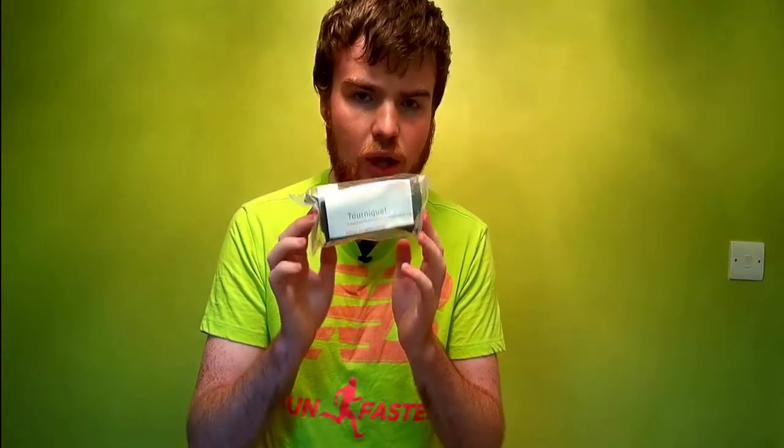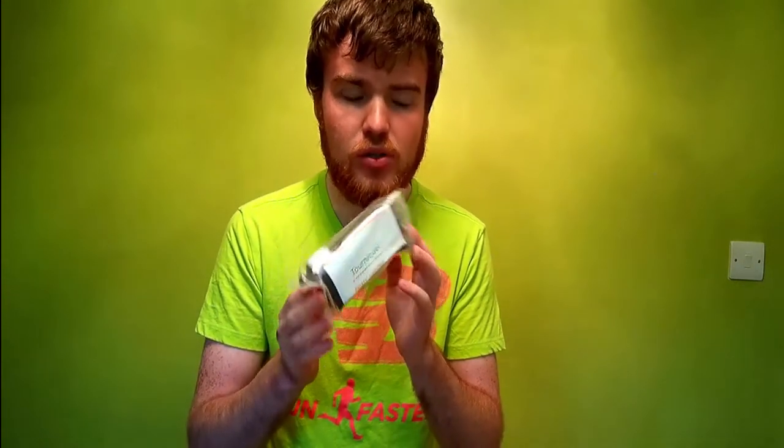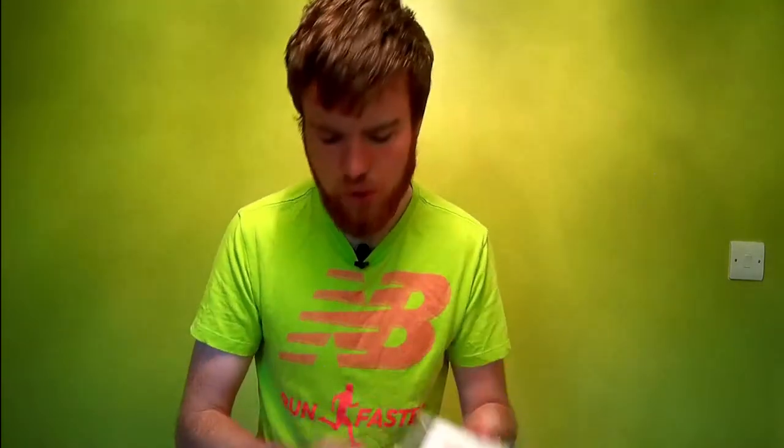Third, this one's a bit more specific. If you're going to be doing woodsman stuff, I always carry a tourniquet. I would probably say you shouldn't if you don't know the rule. Usually if a tourniquet is not removed after 10 minutes of it being on, that limb has to be removed. So always remember that, just be careful with a tourniquet.